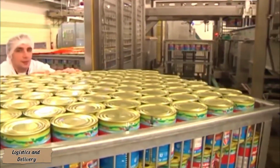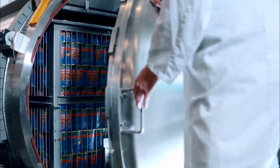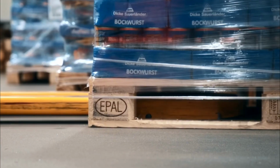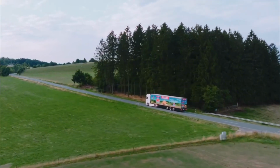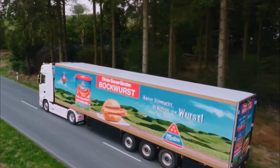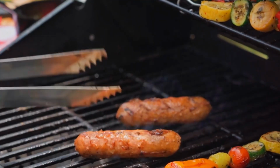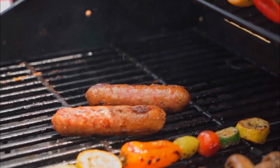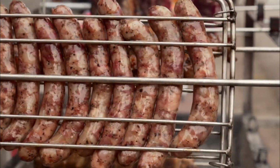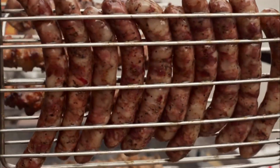For sausages to reach store shelves, efficient logistics are essential. Factories work with transport companies that use refrigerated trucks. Routes are carefully planned to deliver products to stores and restaurants as quickly as possible, preserving freshness. Inside the trucks, temperature and humidity sensors constantly transmit data to the system. If transport conditions are violated, the shipment may be returned to the factory.